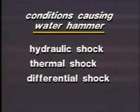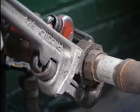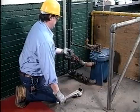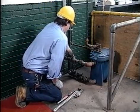mix. Three distinct conditions have been identified which provide the force that initiates water hammer. These conditions, hydraulic shock, thermal shock, and differential shock, are common to many industrial fluid applications. However, following a few simple guidelines will help you minimize the occurrence of these shocks and diminish the chance of damaging water hammer.